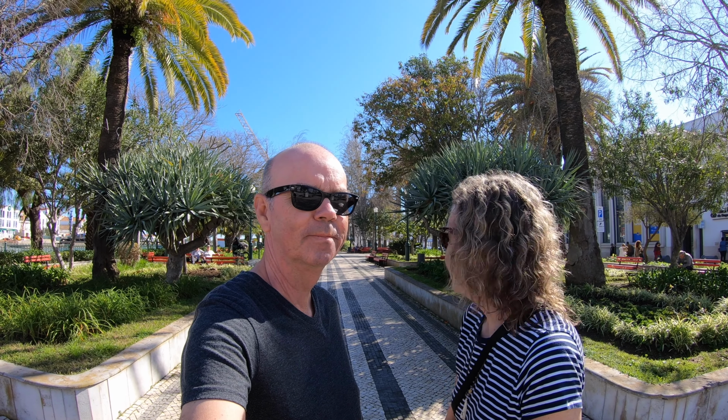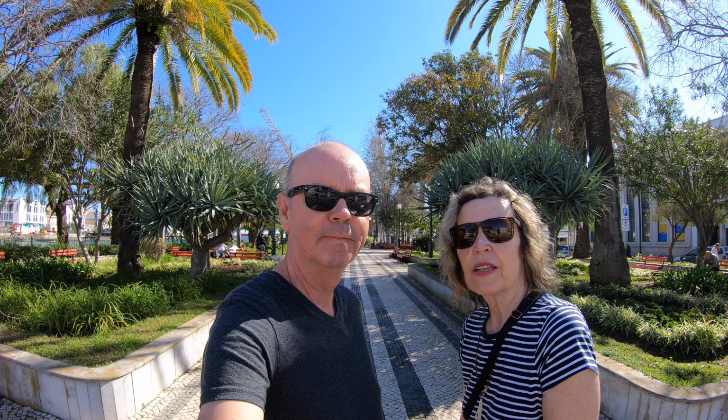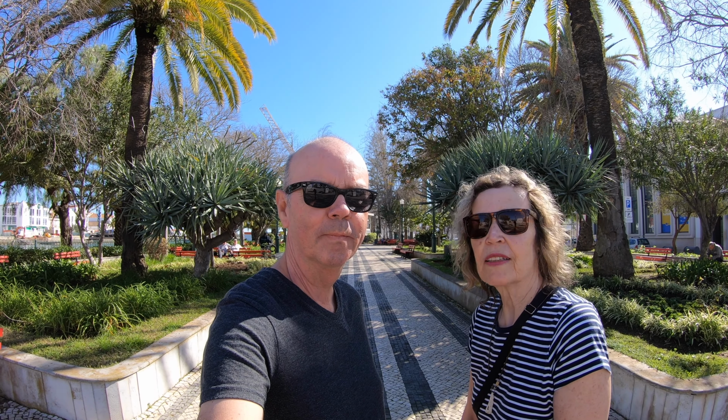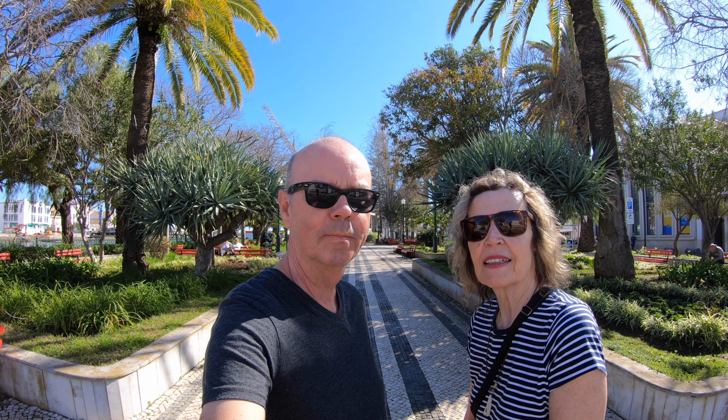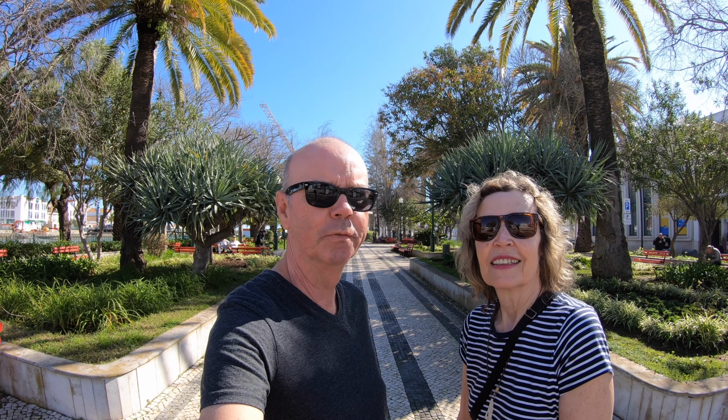Oh, we've found the gardens here, and it's kind of dividing between the water and the old town square, and there's a beautiful old bandstand in there too. It's just absolutely amazing. The first impressions of Tavira are fantastic. Very clean, isn't it? So clean, well restored, well maintained. It just is a beautiful little town.